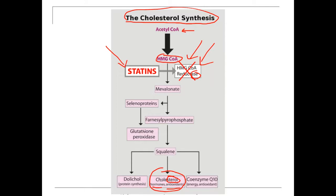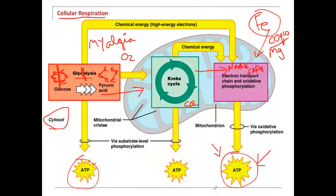Okay, you will reduce cholesterol, but look what else is produced in the same pathway that we need to make cholesterol: CoQ10. CoQ10 is needed for energy, and it's an antioxidant. How is it used for energy? Well, we said that the electron transport chain, which produces ATP, is not just dependent on iron, it's dependent on CoQ10. So where do we find the most mitochondria?